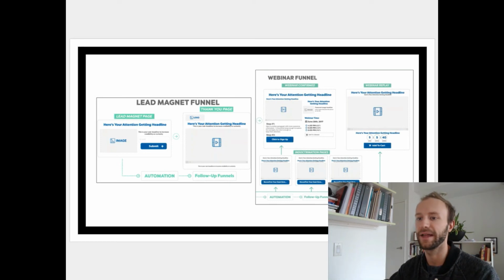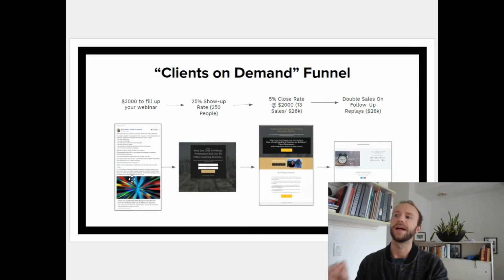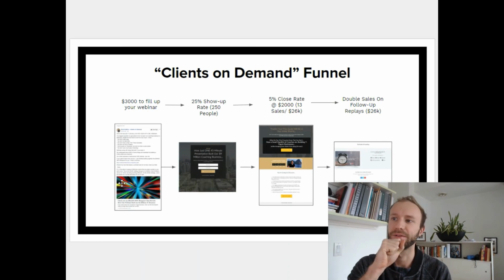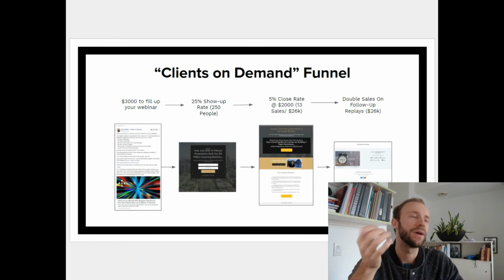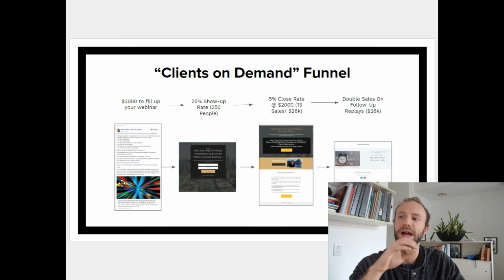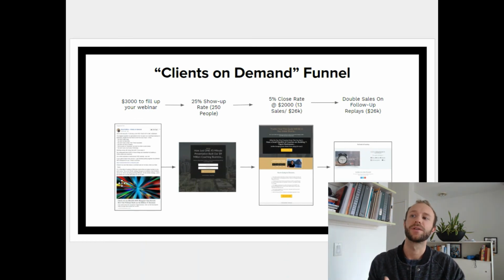Here's the theory behind it, and this is their actual funnel. A couple of quick numbers here. These are numbers that Russell Brunson always strives for and recommends that we, as entrepreneurs, strive for. If you spend $3,000 on your webinar, you get about anywhere from 1,000 to 1,500 people to show up, right? You can expect about 25% of that 1,000 people to show up. So 250 people on your webinar.